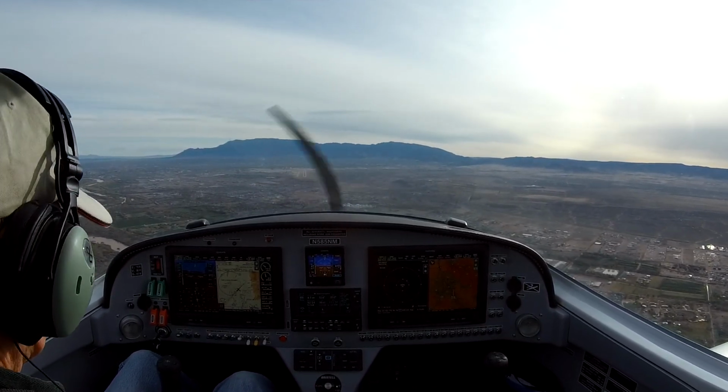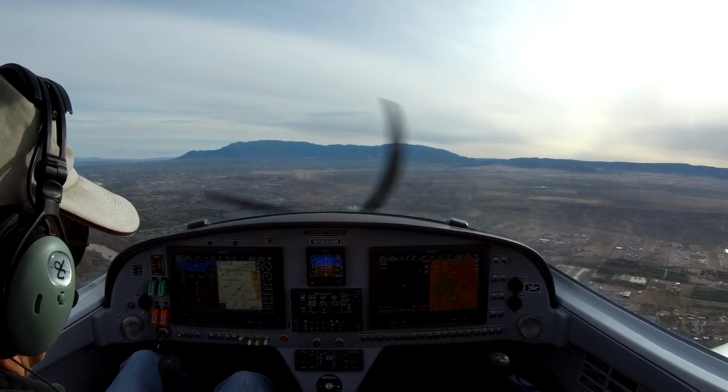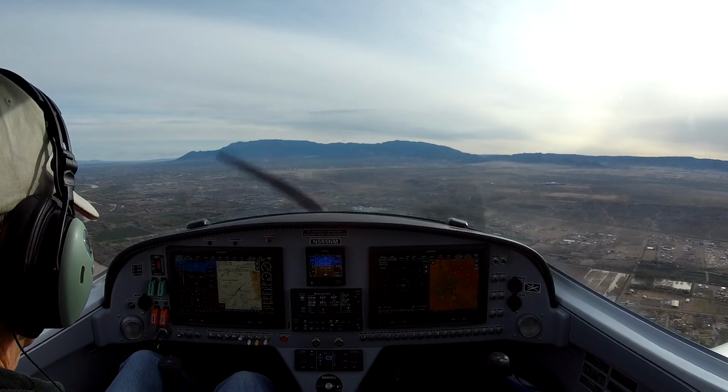713, Albuquerque Tower. 85 knots, we good? Tower, AM flight 1284 is ready to go on runway 3. Flight 1284, Albuquerque Tower, roger.